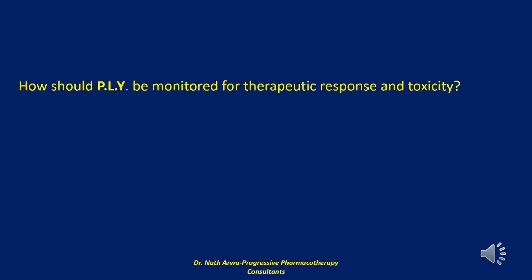Adverse effects associated with the penicillin G therapy that PLY is receiving are similar to those of other beta-lactam antibiotics. Seizures are a potential complication when high doses of penicillin are used in the presence of a mass lesion in the brain. PLY should be observed closely by those providing care and questioned regularly for any evidence of seizure activity.